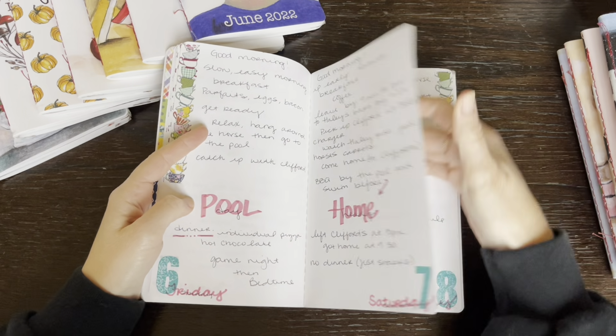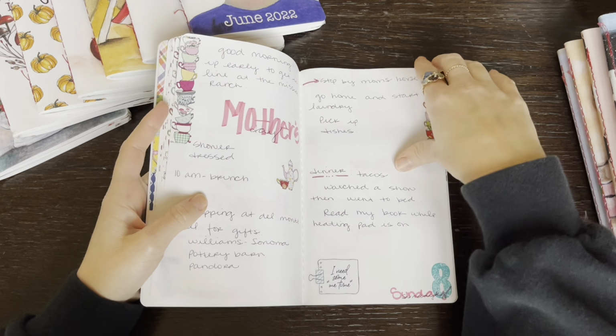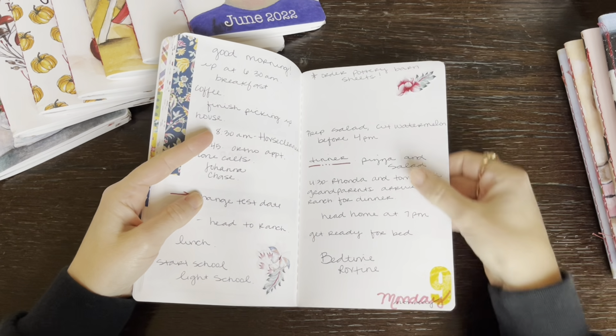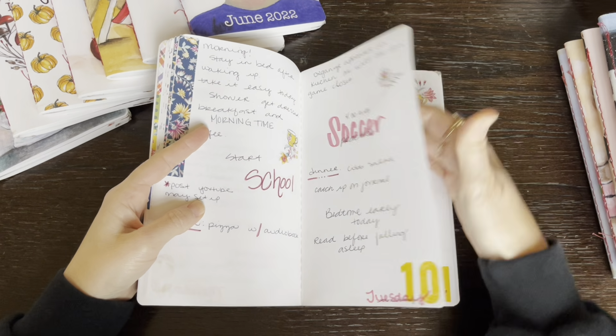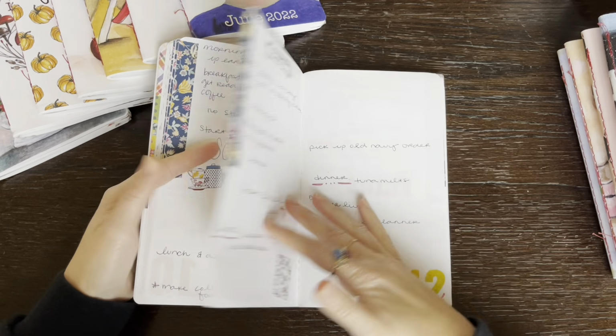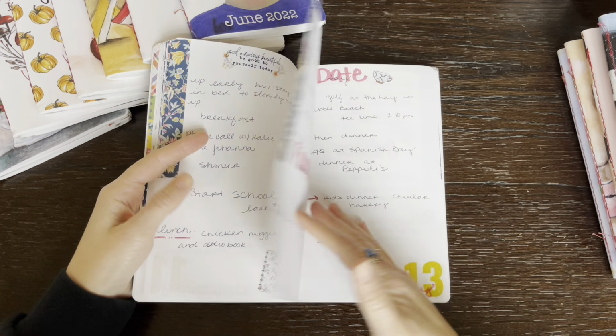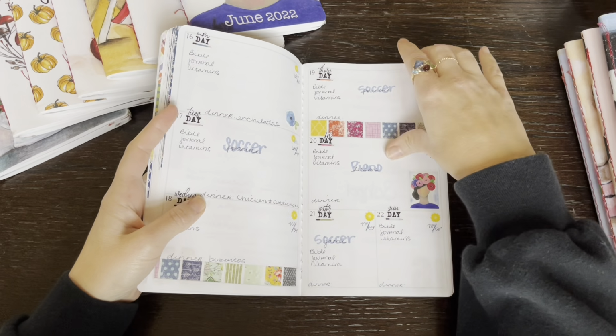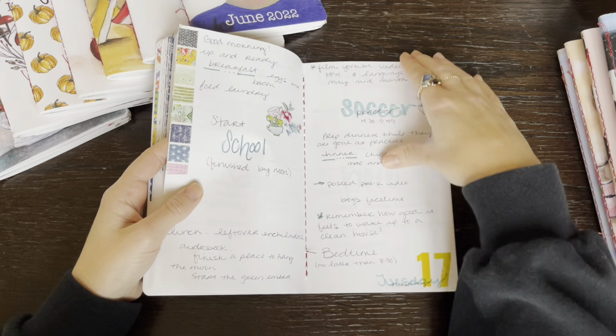All right. Here I was starting to stamp my dates. That was kind of an interesting thing. I never did it again. I feel like it was maybe too big or maybe too time consuming. It was just easier for me to write the date instead of stamping it.